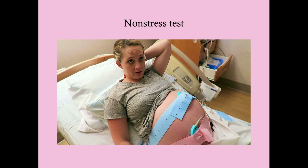The non-stress test is done in certain indications in which complications arise during the pregnancy, where we want to really make sure that baby is doing okay. In this instance, you place one transducer which measures mom's contractions, and another transducer which measures baby's heart rate. You may not get contractions, but what we're really measuring is the heart rate, and we want to see if there is any correlation between the baby's heart rate and any contractions that are present.